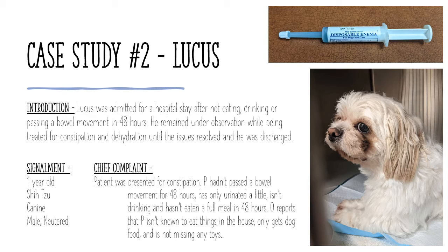Lucas was a 1-year-old Shih Tzu. He is a neutered male. His chief complaint was that he was presented for constipation. The patient had not passed a bowel movement for 48 hours. He had only urinated a little bit. In that time, he wasn't drinking, and he hadn't eaten a full meal in 48 hours as well. The owner reported that Lucas isn't known for eating things in the house. He only gets dog food, and there were no toys missing.